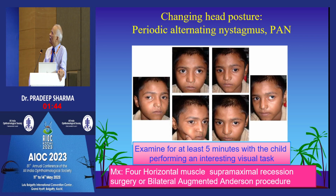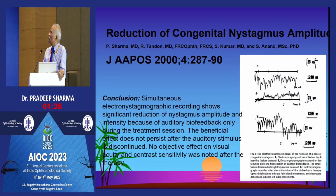Sometimes children would have a changing head posture or periodic alternating nystagmus. You need to examine them for at least 5 minutes in order to check for this PAN. If you miss it, you will have problems.